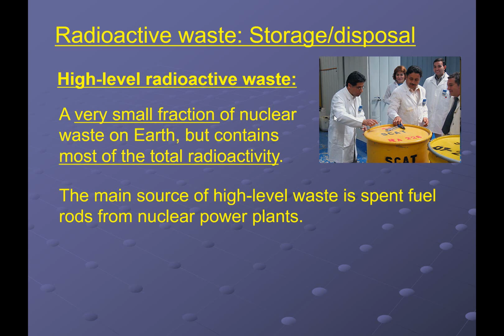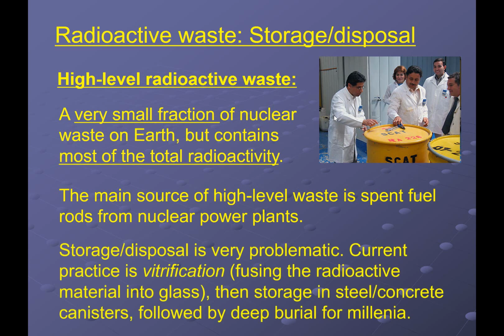In this case here, the most common source would be, let's say I really do have a nuclear power plant. We had talked about in yesterday's lesson, we needed control rods and we needed moderators to steady the number of neutrons. I don't want it cycling out of control. Once I run out of that radioactive carbon, radioactive graphite rods, things like that, what do I do with that? I don't have huge quantities of it. I don't have many control rods. However, the intensity of these control rods actually contain most of the total radioactivity. Storage and disposal is very problematic.